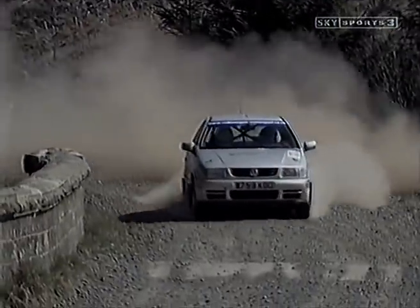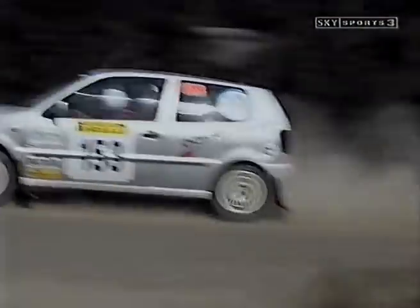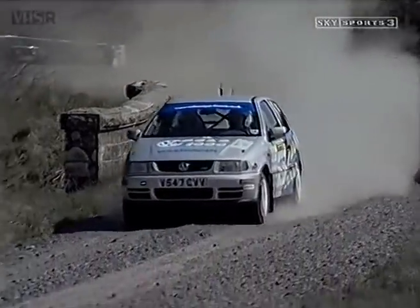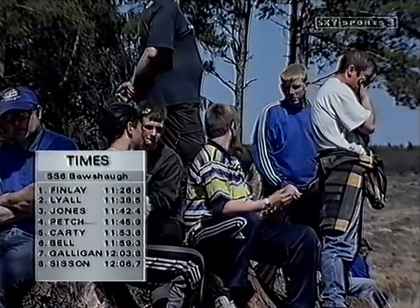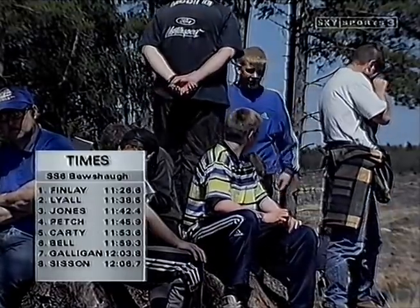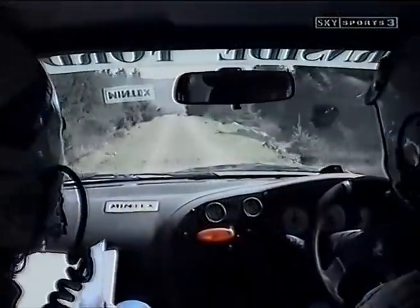And this is Neil Buckley, Dominic's younger brother from Kelso, of course, leading the VW Polo Challenge. This event also a round of that particular series. And here's Sam Roach, I think is the marketing manager at VW, practicing what he preaches, and third in the Polo Cup. But there you see Finlay, despite the punctures, still fastest on special stage 6. Lyle, Jones and Petch all very closely matched.